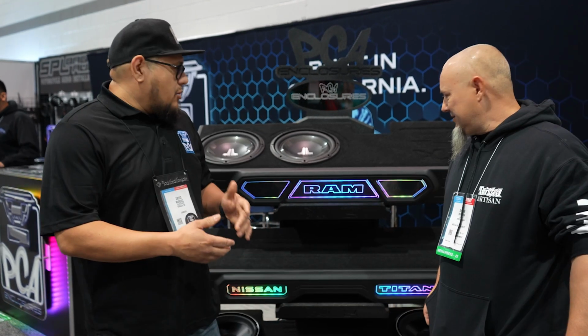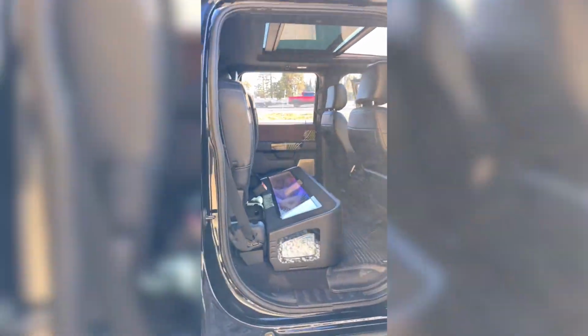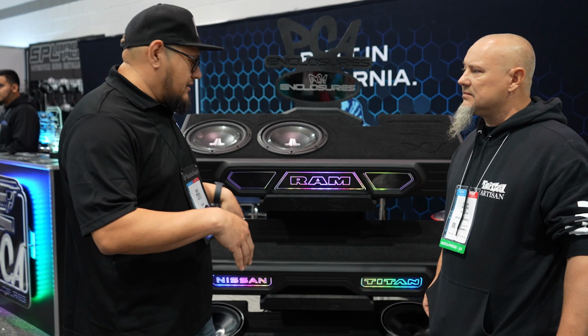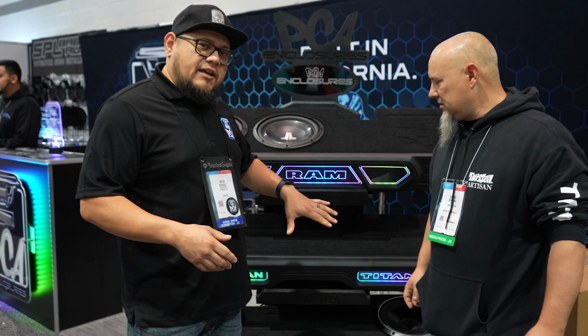Absolutely, yeah. So our primary focus is crew cab trucks, under the seat enclosures. That was our start. We start off with just making sure that it's going to fit nice, look like a factory fit. But some companies go towards more like the stealth side to where they're hidden. In our case, we wanted to be the opposite. This is for the flashy guys that want to see it.